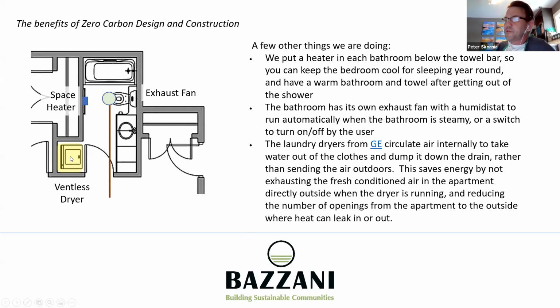And then each of the units has its own laundry. This has been a relatively new thing that we've used on a few projects now: a ventless dryer. Rather than the dryer exhausting the conditioned air outside, it recirculates that air within the dryer and has a condenser on it. It brings the water out of the clothes and dumps it down the drain, as opposed to taking all that moist air outside.